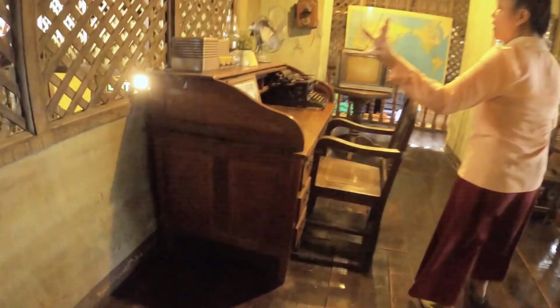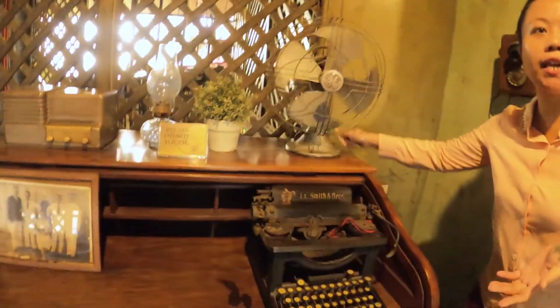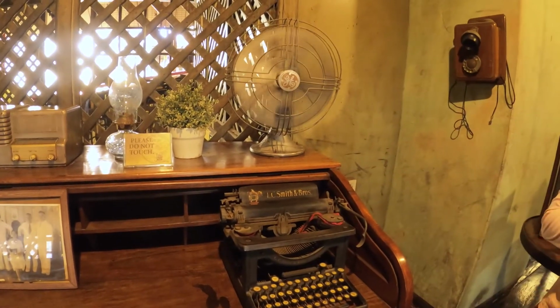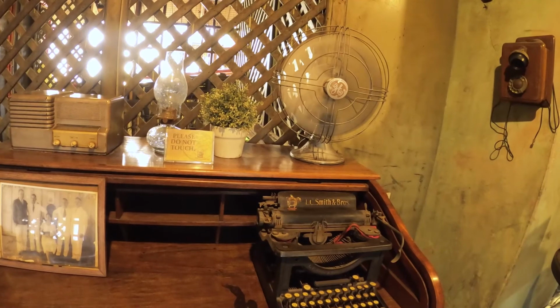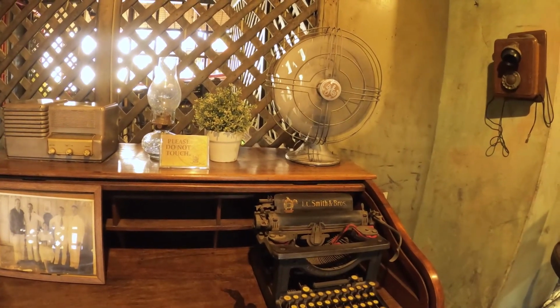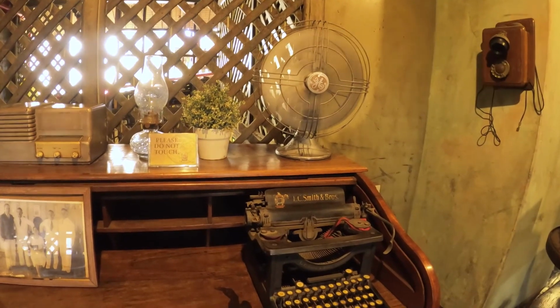This room was her office before. Office is situated here. What's interesting here is the fan. Yeah, why? Because it's more than 50 years old and still working. Yeah, since we're sweating. I noticed the machines back then really lasted a long time. Yeah, it's generally durable.